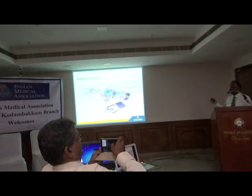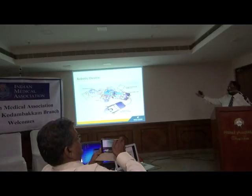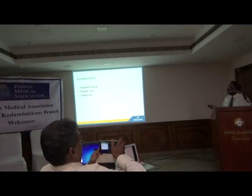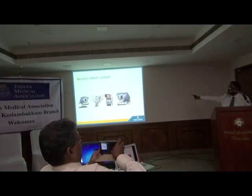So this is how the robotic theater is positioned, where the head end and the anesthetist are. The surgeon sits in the console here, and the assistant stands on the opposite side with a vision cart. So this has three components: the surgeon console, the patient cart, and the vision cart. The first one is the surgeon console where the surgeon sits.